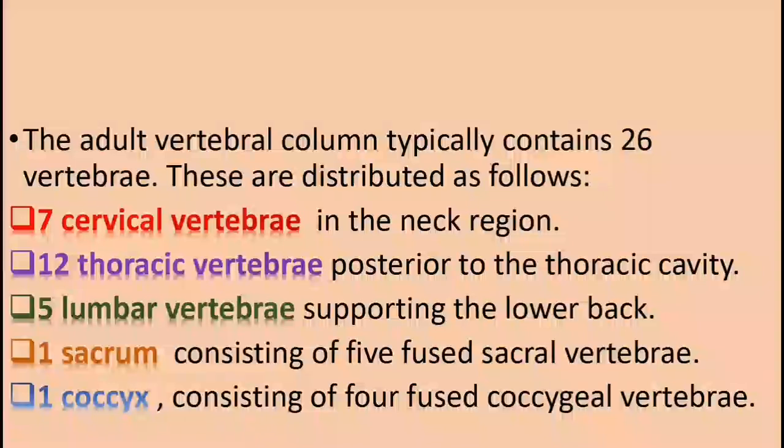The adult vertebral column typically contains 26 vertebrae, and these are distributed as follows: 7 cervical vertebrae in the neck region, 12 thoracic vertebrae posterior to the thoracic cavity, 5 lumbar vertebrae supporting the lower back, 1 sacrum consisting of 5 fused sacral vertebrae, and 1 coccyx consisting of 4 fused coccygeal vertebrae.